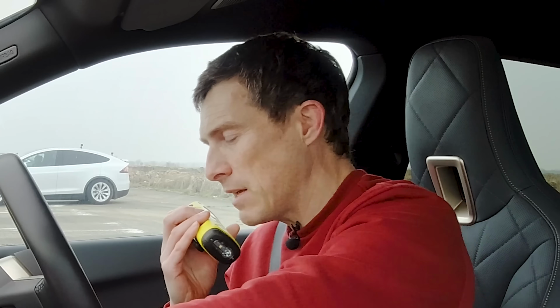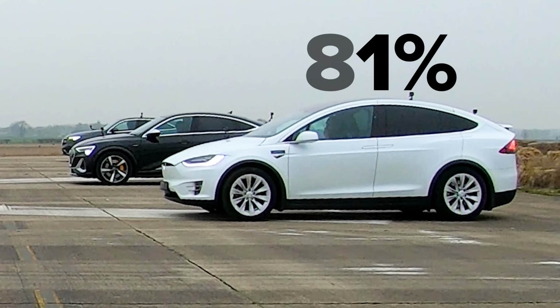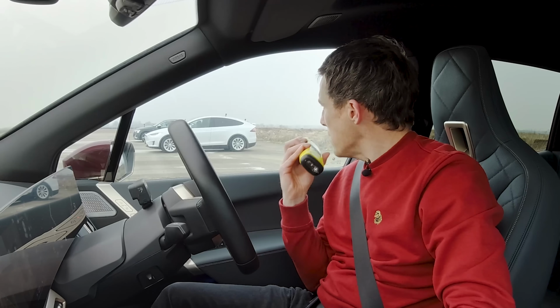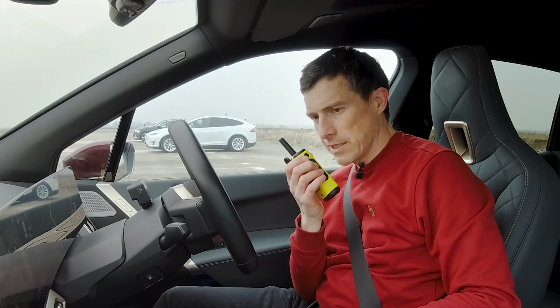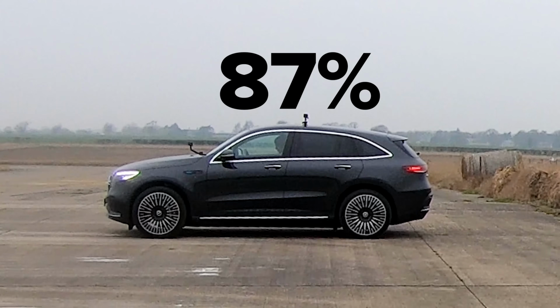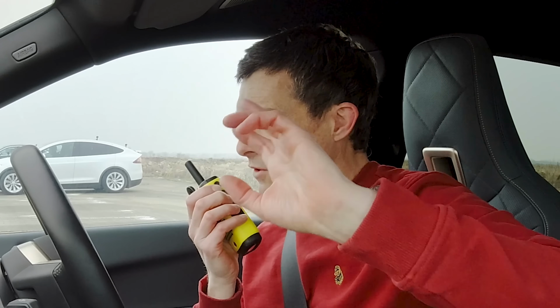Another thing we're going to do right now is look down at our remaining battery. I've got 87% remaining. What have you got in the Tesla? I've got 81 now. Okay, what have you got in the Audi? 70% remaining. And how much have you got in the Mercedes? I'm sitting on 87% charge. Okay, remember that figure? And we'll see how much we've got left after our 2 rolling races.